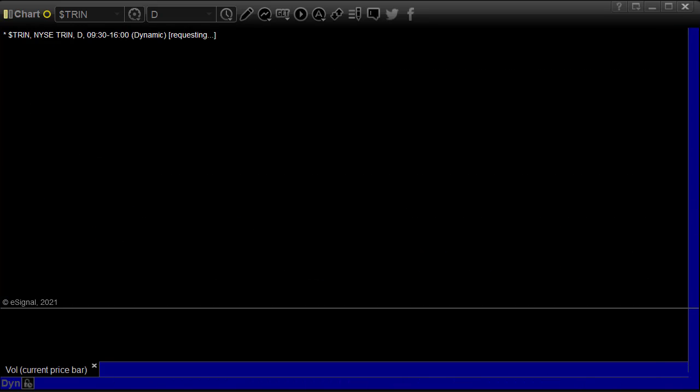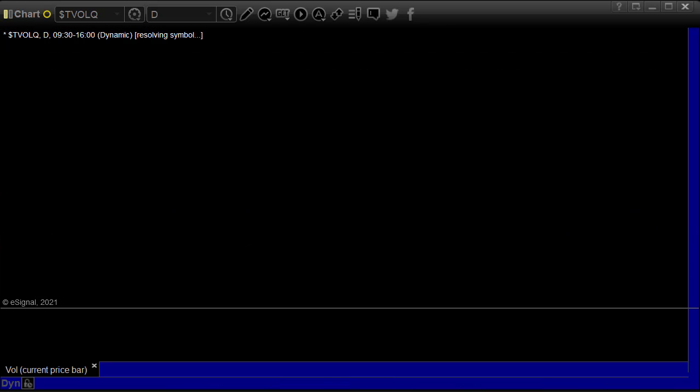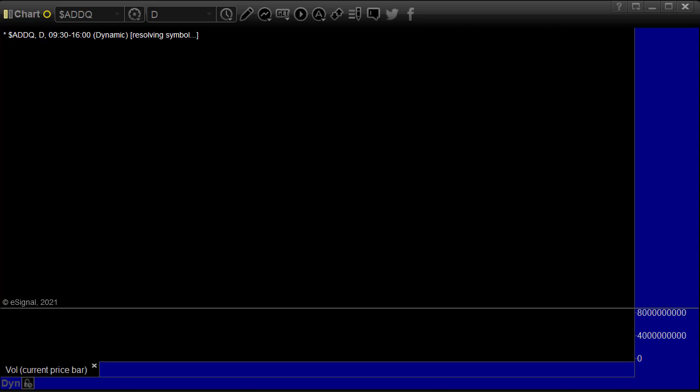The trend closes at 1.02. Puts the 10-day moving average at 1.19, so that's not any sort of signal for us. Volume on the NASDAQ, only 4.8 billion shares on Thursday, the last day of the year. So even though it did drop last week, it's not as bad as some prior years. Volume just continued to chug along, but you could tell it was a lot of robo trading.